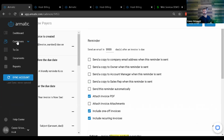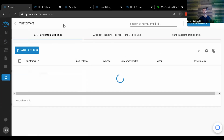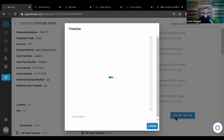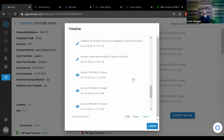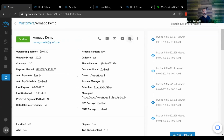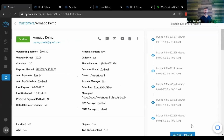From there, we're going to keep track of all of this activity. Right? So all user and customer events are logged in the Armatic system, the Armatic software. So everything that is happening on the account, invoices are being viewed, payments are being made, emails are being viewed, cadences are changed, notes are made. All of that stuff is logged in the account. You could take notes on the account and trigger manual communication from here. So this is just helping you keep track of who did what and what's supposed to happen next.